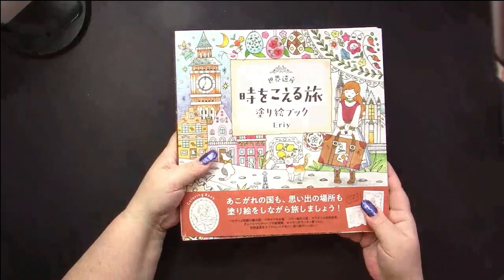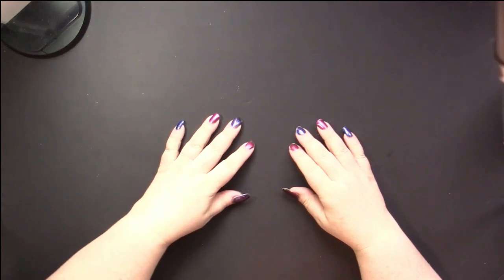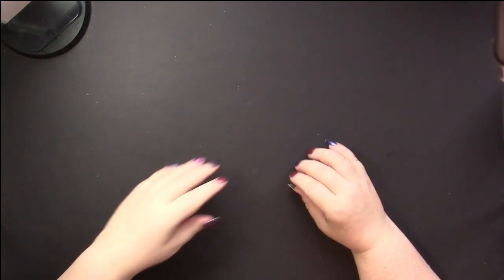So I'm thrilled to have this one. I'm hugging the book. Ooh, yes. Hug the book. Pet the book. I'm not the only one who pets my books.